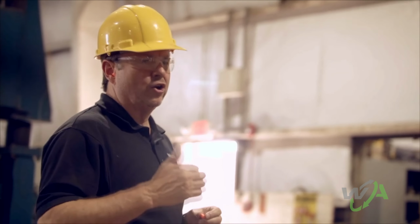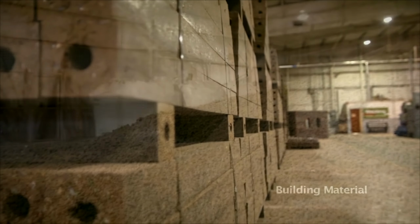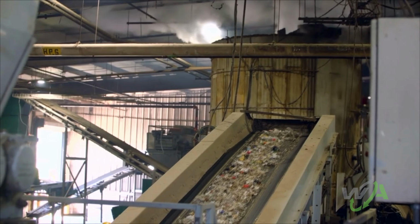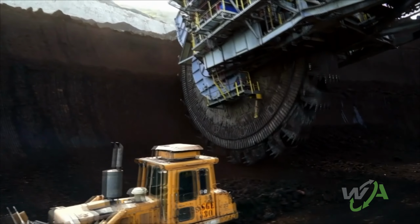What comes out of WastAway is extremely stable, pathogen-free, consistent in size, color, BTU every day. No matter what comes to the plant, the fuel is always the same coming out of the back end. Anybody can make RDF, WastAway makes fuel. In combustion terms, it's very similar to coal.